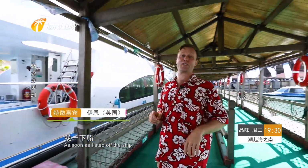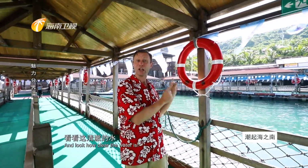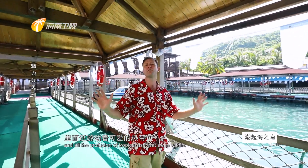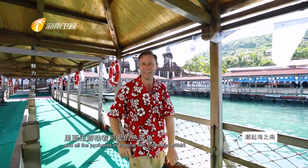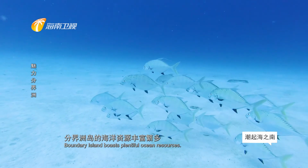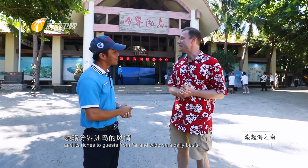As soon as I step off the ship, there's this overwhelming feeling of being on holiday. There are no cars on the island, so it's lovely and quiet, and look how clear the water is. I can see right to the bottom and all the profusion of tropical fish that swim within. Boundary Island boasts plentiful ocean resources. Guide Xing Zhenbao introduces the island to guests on a daily basis.